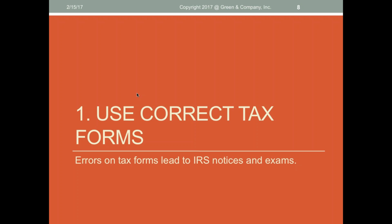Errors on tax forms lead to IRS notices and exams. A lot of traders think they have trader tax status. They go to the local accountant and say, I have a business. The accountant says, okay, let's use Schedule C to report your trading gains or your losses. That's a guaranteed audit, folks. Guaranteed audit. And then you could lose trader tax status because you botch how you talk about it to the IRS.